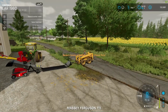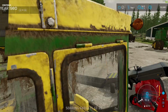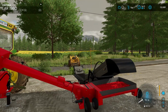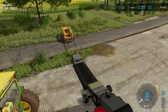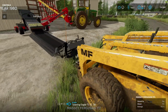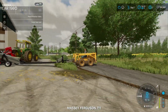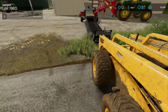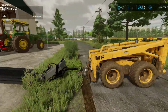Then we gotta pull this guy. We'll pull you back. You pop in here. Unfold you. Scoop. Nope. Backwards. Backwards. Okay, I guess we are going to need the skid to move this. That will work out perfectly.